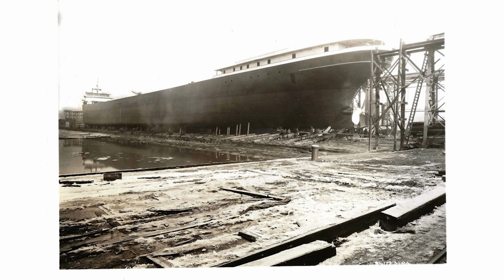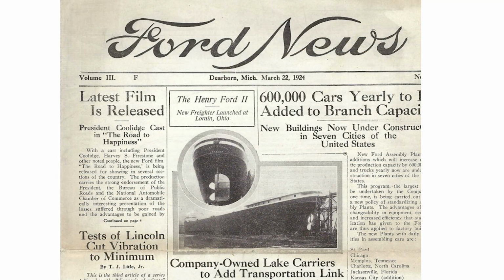Henry was 6'11" feet long, 62 feet wide, and the Benson was 6'12" feet long, 62 feet wide. There you see the celebration in the Ford News of launching the new Lake Leviathan, the Henry.